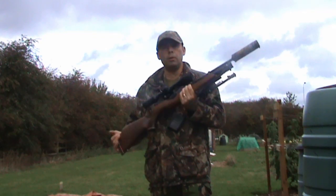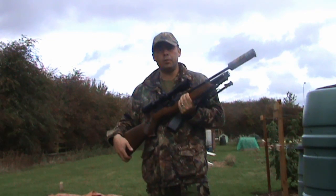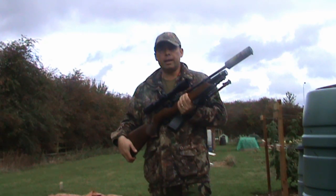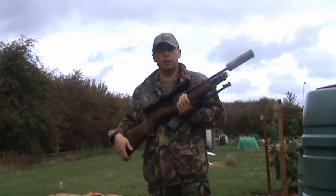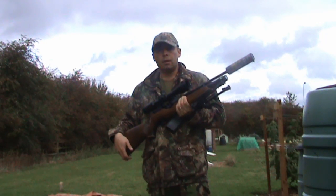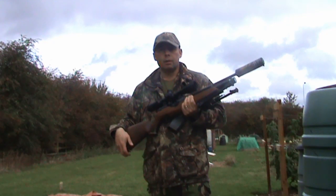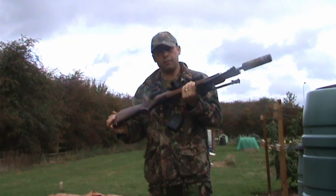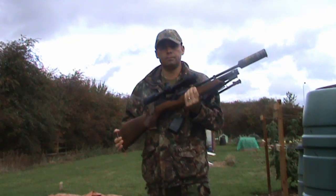Hopefully she'll do well. Last night I did take her out with scope cam and my IR filter, and I managed to get a rabbit on this allotment with this rifle. Dropped it really humanely at about 30 metres it was when I paced it out. So I think I've got a lot of potential and a lot of faith in this rifle. Let's see how she gets on.